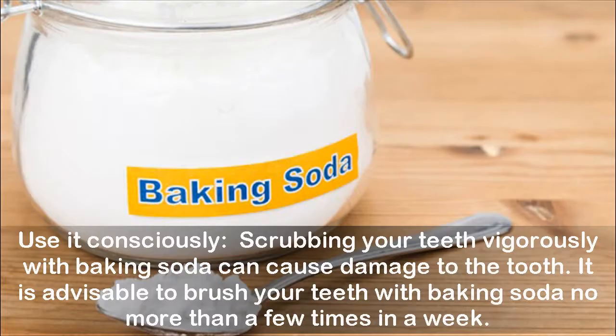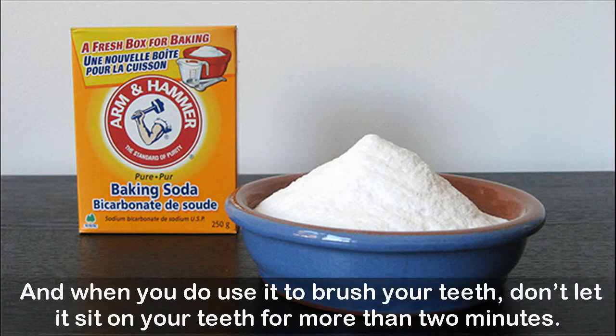Use it consciously. Scrubbing your teeth vigorously with baking soda can cause damage to the tooth. It is advisable to brush your teeth with baking soda no more than a few times in a week. And when you do use it to brush your teeth, don't let it sit on your teeth for more than 2 minutes.